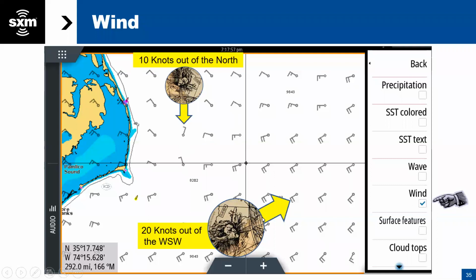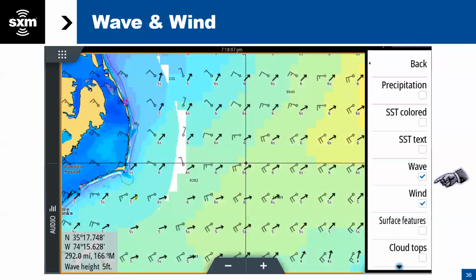Over here, we have symbols where it's indicating the wind is at 20 knots, and it's out of the west-southwest based on the direction the barb is pointing. So that's your wind information. And as we were just discussing, you can overlay both of those pieces of information at the same time.